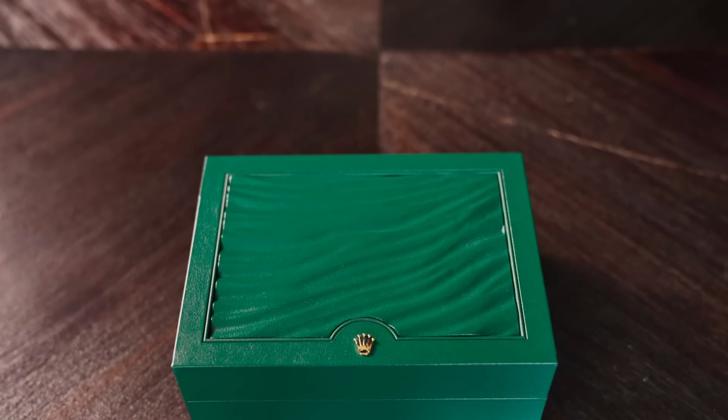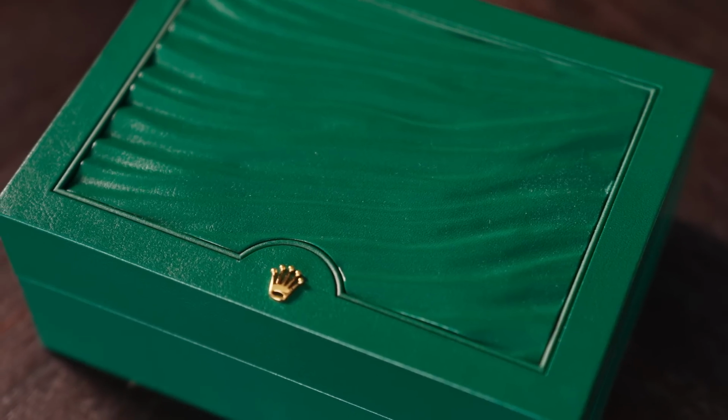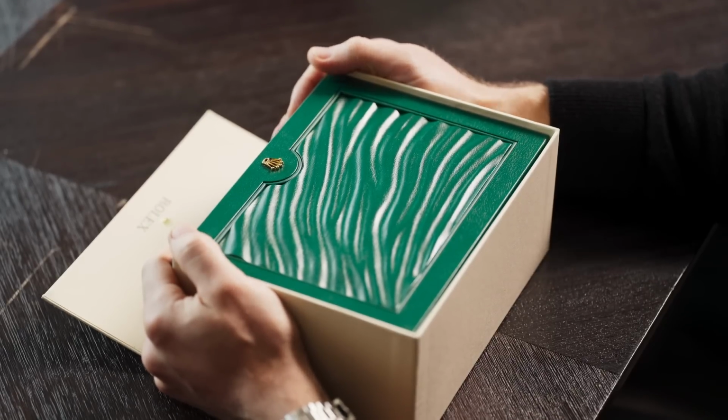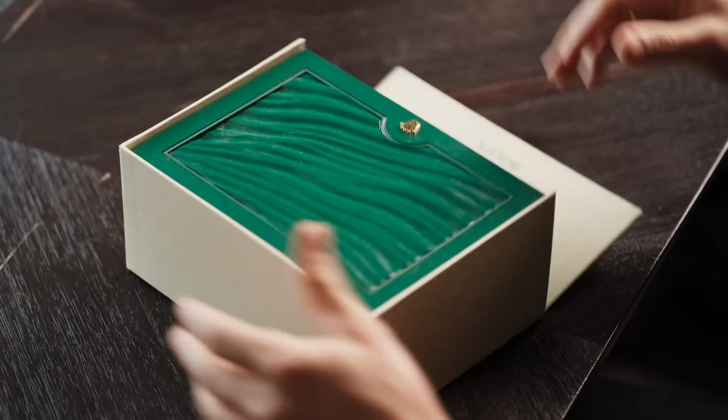This is the green wave style that the brand has been using since about 2005. And of course you have Rolex's signature color green, Pantone color code 3425C, which is the exact same color code as Starbucks. So even if you hate this video, at least you learned something. Now let's pop it open, shall we?